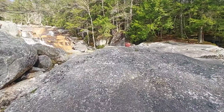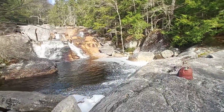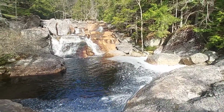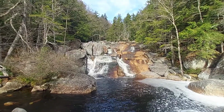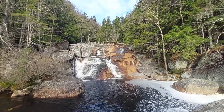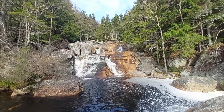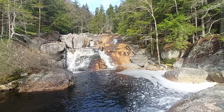If you do a Google search or check the waterfall guides, this right here is shown as the falls. But the falls continues down, in my opinion, as a series of flumes. So plenty to see along this trail. You don't have to come all the way up, but it doesn't take that long to do so. It's never very difficult. By White Mountain standards, this is a pretty easy hike.